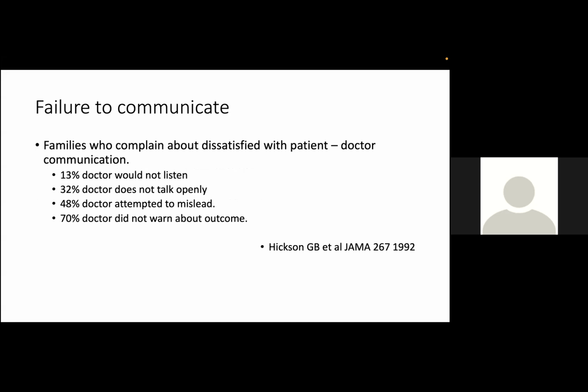Among families who complain about dissatisfaction with doctors, 13% say the doctors wouldn't listen to them, 32% say doctors don't talk openly, 48% say doctors attempt to mislead, and 70% say doctors didn't warn about the outcome.